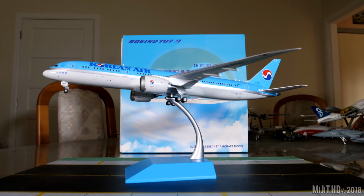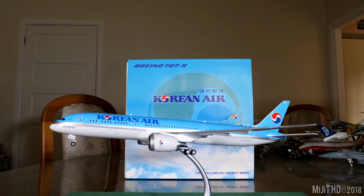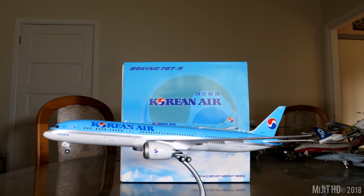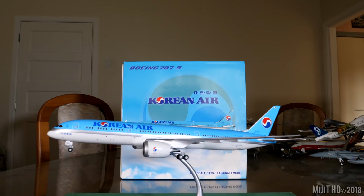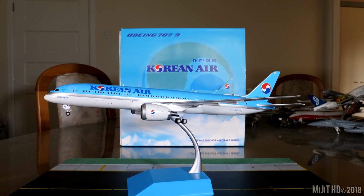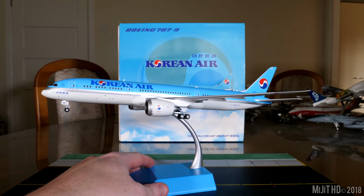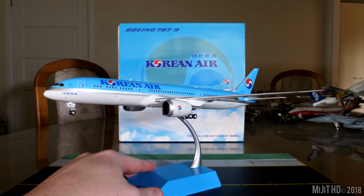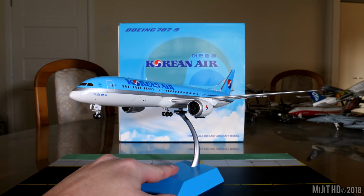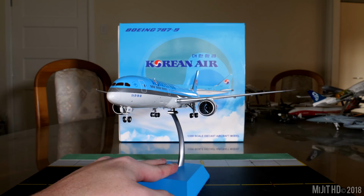Now I'm just going to quickly end this video before the force of gravity overcomes the weight of the model sitting on the end of the stand. And we're going to end it here. I'm going to slowly turn this around. But if you enjoy this video, please leave it a like so you can see how far it's sticking off. So I'm going to be very careful and cautious.